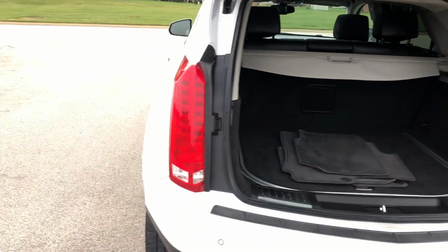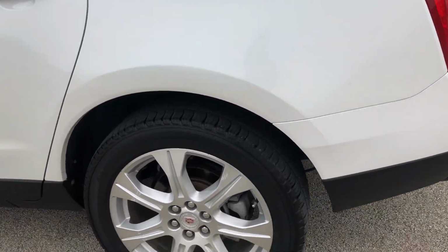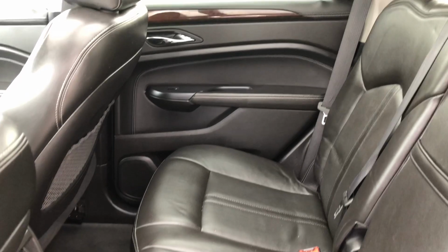Now we do have financing available. We have rates as low as 4.24. We also work with people trying to rebuild their credit. Again, no rips or tears in these leather seats. This car's been very well taken care of.